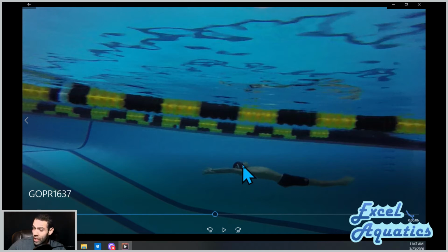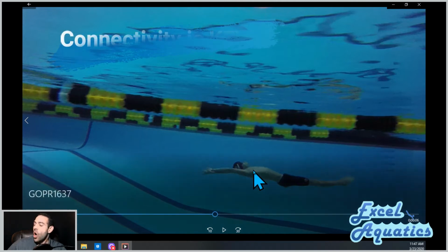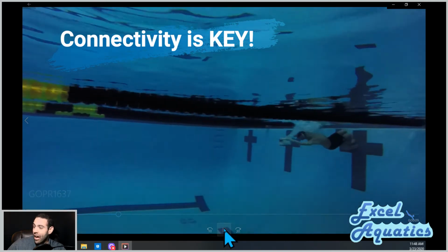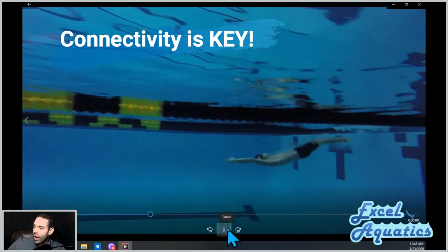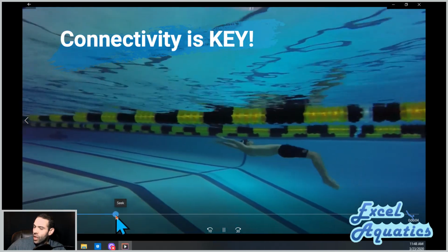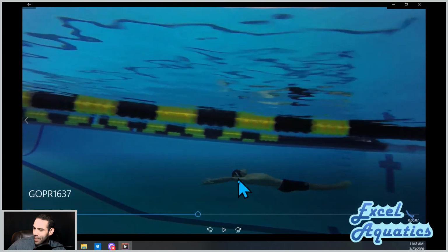Number two, we also have to talk about connectivity. When we dolphin kick underwater, we want to make sure that we are not breaking any point in our lever. If we look very carefully, and this is something to take note of with any competitive swimmer when they dolphin kick, you really want to watch the head and the arms. You can see a little bit, if we're getting nitpicky.